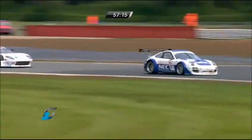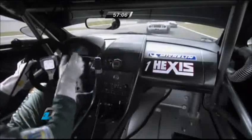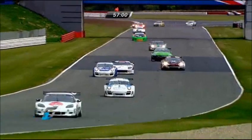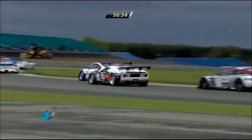He is, and he's putting a lot of pressure on that Porsche, and it's going to be really important for him coming out of the Becketts onto the Hangar Straight, one of the fastest parts of the track, that he gets that slipstream there. The Aston Martin equally behind the GT40, trying to get a draft, and now the GT40 is going to try the outside. I think that will be quite an impressive move. No, he's not going to make it on this occasion.